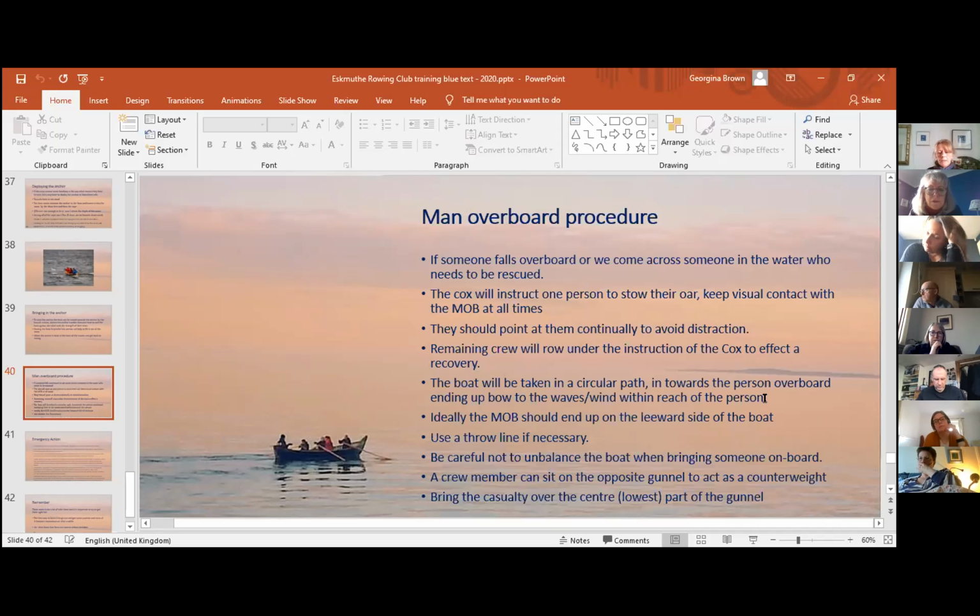But I think when we tried with David a few years ago, David jumped into the sea one May, which I think was a bit cold. And my memory is, David, that we managed to get you back in pretty easily, and we did it with somebody sitting, like I've written here, on the opposite gunwale as a counterweight for bringing you back in. Do you remember whether it was easy bringing you back in?